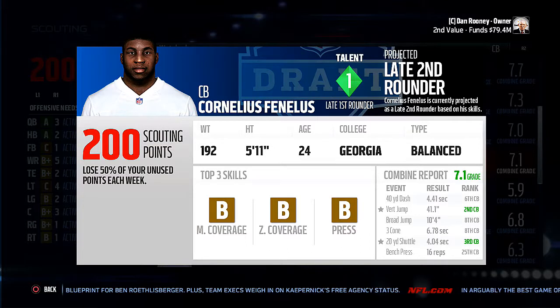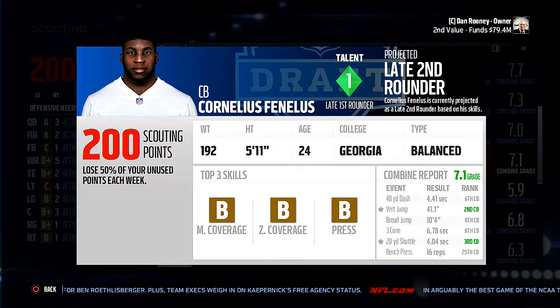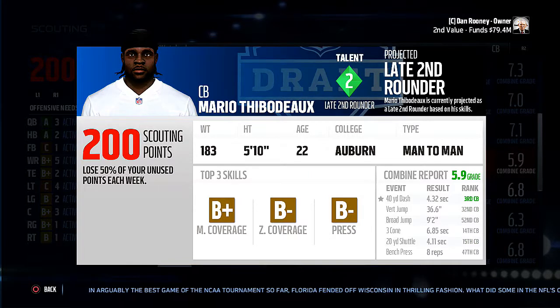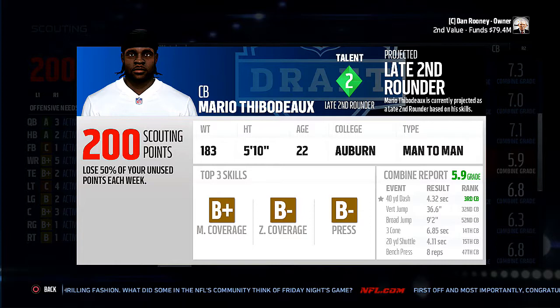Late first rounder. I know they say late first rounder, projected late second rounder, but he's a late first round talent. If he's on the board and goes towards the end of the first round and we get a chance to get him, especially if everybody's going for offensive players, which there's a lot of this year, especially with the wide receivers, I'm definitely going to go out of my way and try to go after him, especially if he hasn't been drafted yet. If he's in the 20s or something like that, we'll definitely go after him.